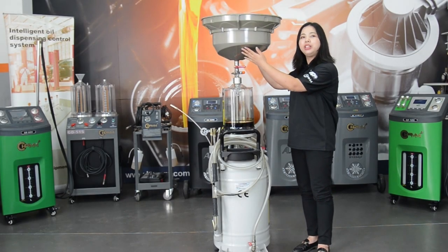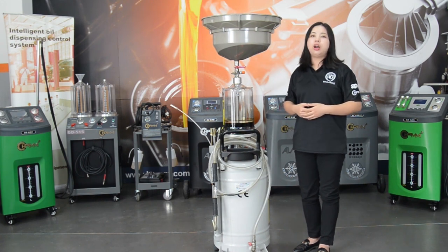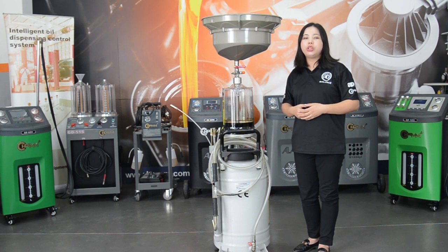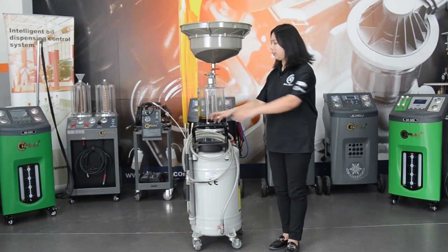HC2297 has developed a new central oil receiving tray. Because of its modular design, the range of oil receiving has increased by 100 milliliters. The top structure is built by three pieces. It will save up to 15% when shipping overseas.